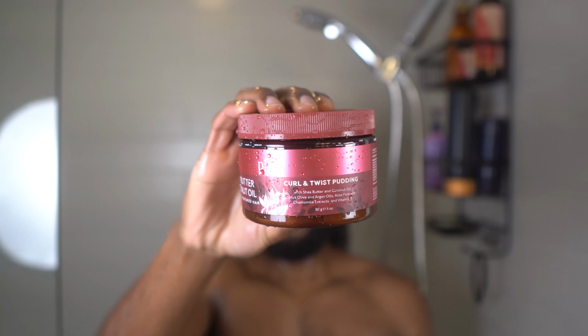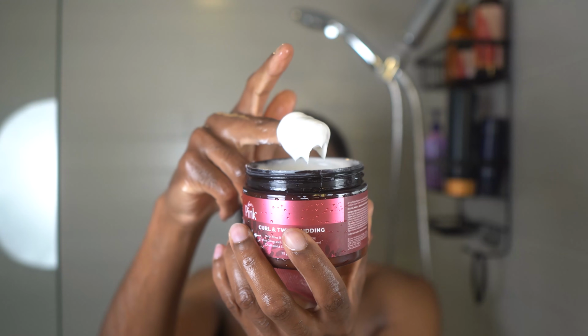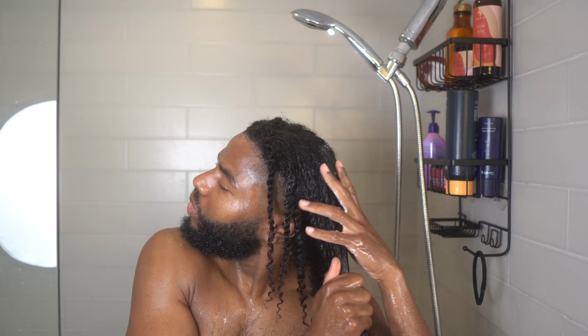Okay, and the last thing that I'm going to be doing before I exit the shower is adding some leave-in conditioner. I'm going to be using from Luster's Pink, one of my favorite products out there right now because it's just so versatile and it's super moisturizing. It's the Curl and Twist Pudding from the coconut oil and shea butter line. It's super creamy, nothing heavy here because I don't want to use heavy products that are going to get stuck in the twist, you know what I mean? This Curl and Twist Pudding is super absorbable, so I'm not really worried about that.